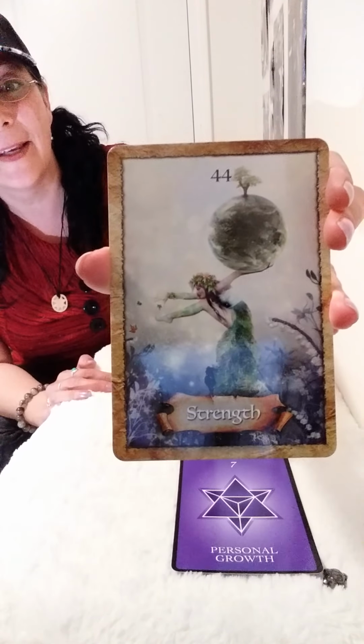So number 7 is very much walking into the unknown. It's not scary because it's yourself. And you are in your own shoes, so you get to experience life through your own perspective, and your perspective matters. So first card is personal growth. Don't be afraid of yourself. And through your experience, you have strength.